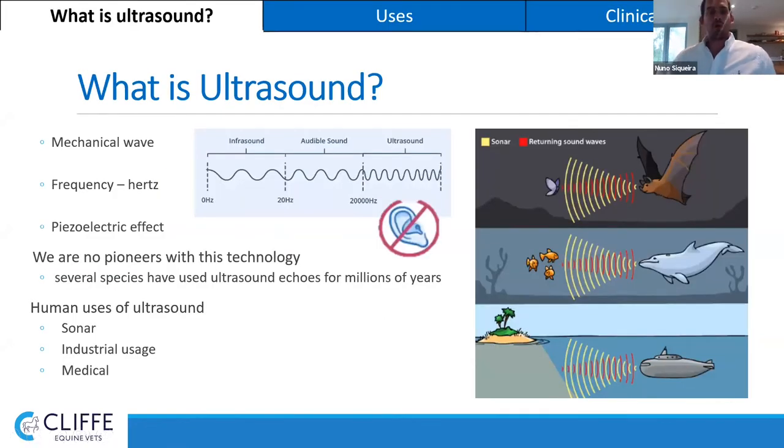So first of all, what is ultrasound? I think that is the first question. So ultrasound, in fact, is just like any other sound wave. It's a mechanical wave that propagates itself in matter, in contrast with, for example, light, which is an electromagnetic wave. So ultrasound needs matter to propagate.